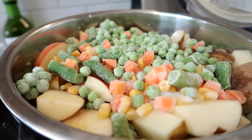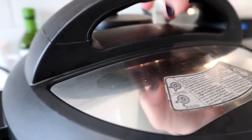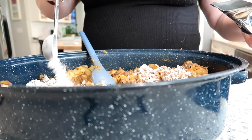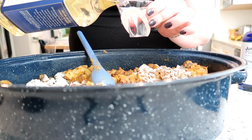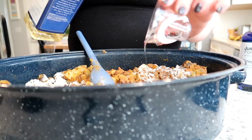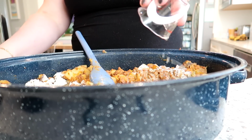Okay, so I'm going to go ahead and put the lid on that and cook that on high. I believe it cooks for around 20 minutes. And then I transfer it into a large roaster just so I have room to stir it. I add all of the oils and the nutrient powder and just stir that up really well.